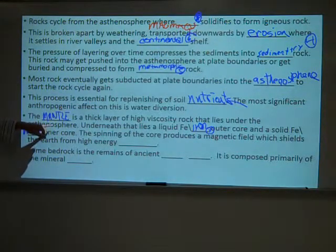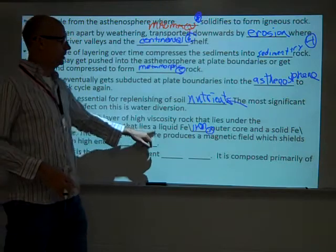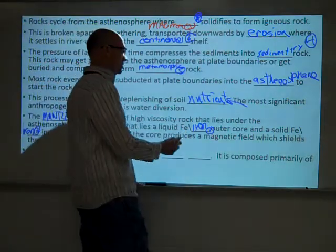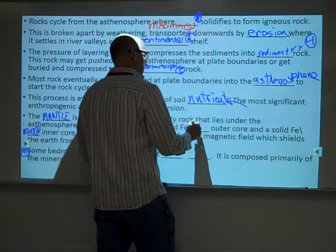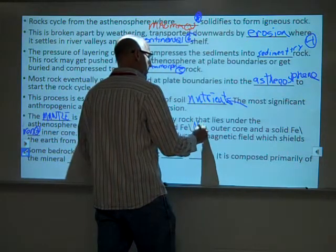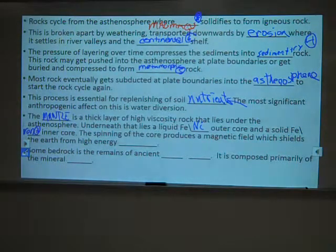So you have that through however many miles deep. And then you hit the liquid outer core, which is mostly iron, with a little bit of nickel in it. So we have an iron-nickel outer core, and then we have a solid iron-nickel inner core.